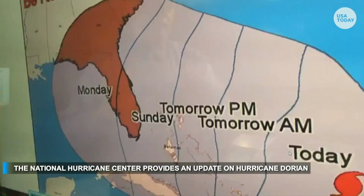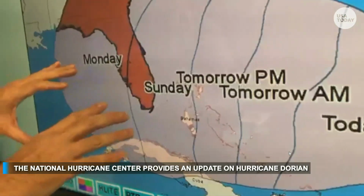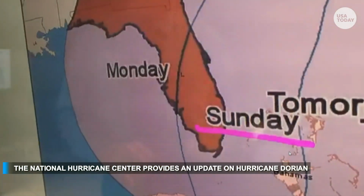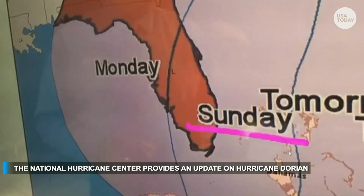So too dangerous, you've got to have things wrapped up. So you have today, you have Saturday, and you maybe have early Sunday, but by Sunday we'll start seeing impacts in Florida. In other words, you've got to have things wrapped up, because we'll start seeing some impacts on Sunday. So again, take it seriously. Have your plan ready to go.